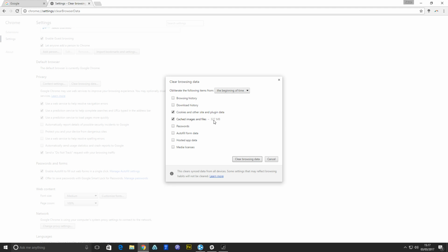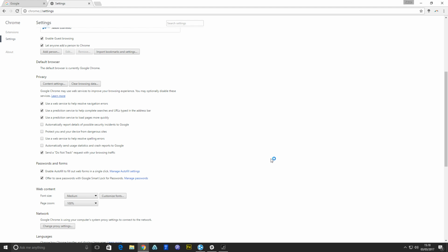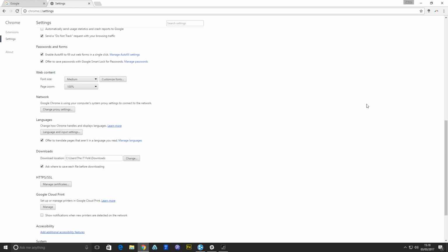But I would recommend, if you want to be extra safe, just check them all. Maybe not passwords and autofill data. If you visit sites regularly, your password automatically gets put in, but if you want to be extra safe, just click them all. Make sure you set beginning of time so that it gets everything out, and then click clear browsing data. Now, depending on the last time you did this, maybe you've not done it at all, that'll depend on how long it takes to clear that out. But just let it do its thing, and that should be you.